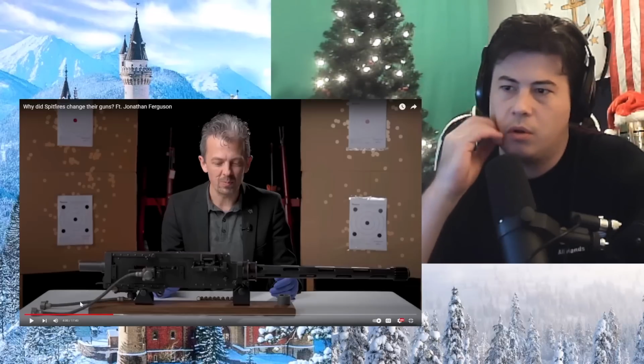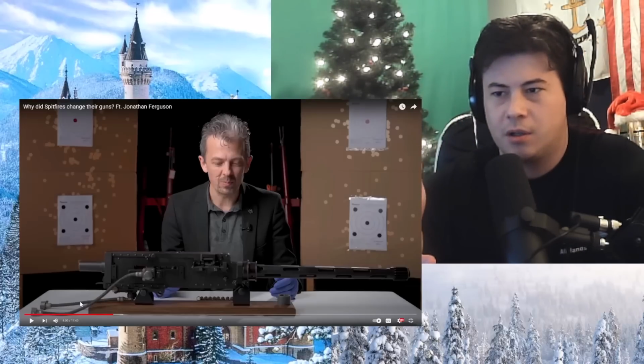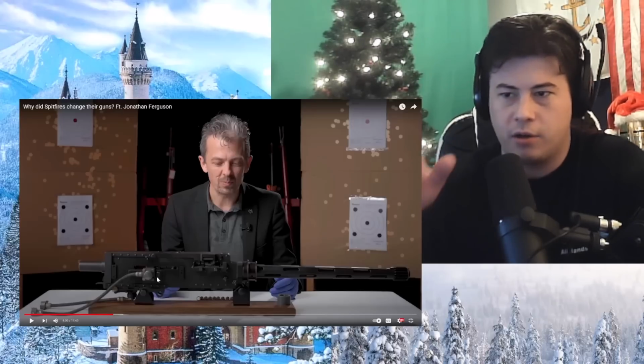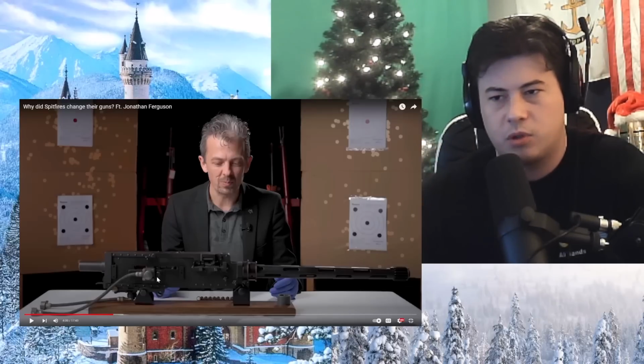Oh. Is it as simple as just you have a wire connected within this to the trigger and you're just squeezing on the other side? Or is there some sort of hydraulic thing?